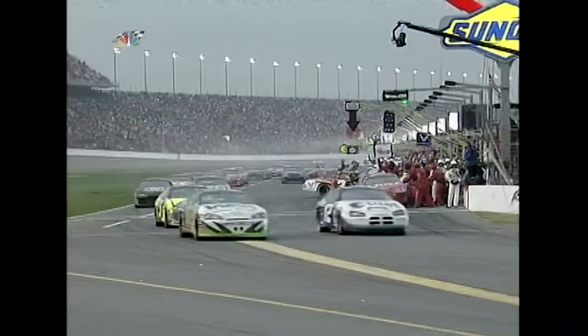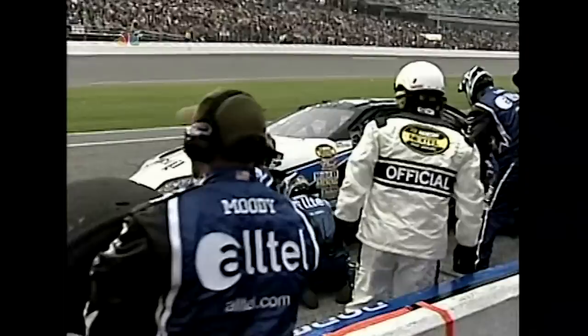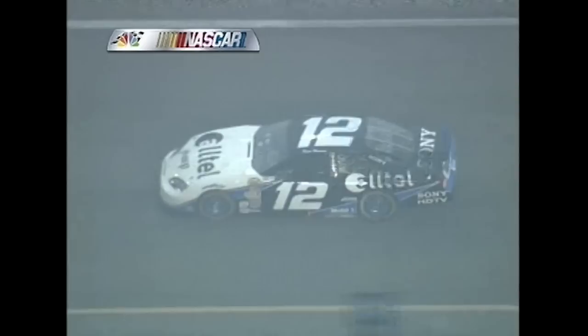Here's the 12 leaving its stall. When the car drops, you go. Heads up there by driver and spotter. Whoever spots for him leaving the pits, a lot of times it's the crew chief, sometimes it's the spotter. Under caution in the Daytona 500, the Great American Race, and just 23 laps to go.